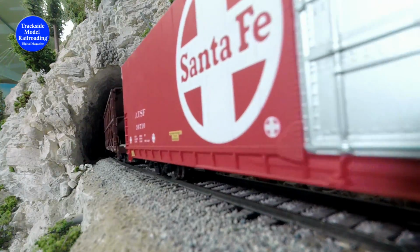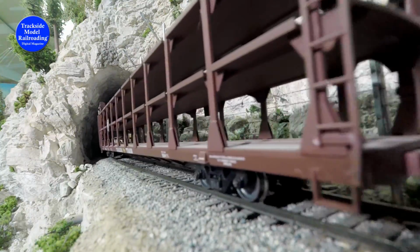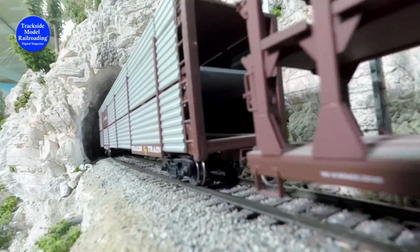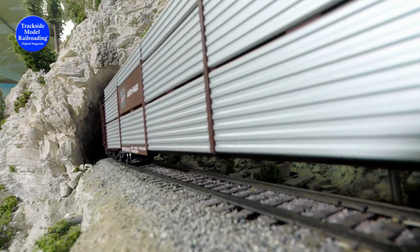Number 3544 was actually the last Jeep 40 to be delivered to the Western Pacific. The train will be arriving in Orville soon, and then will continue through to Milpitas.